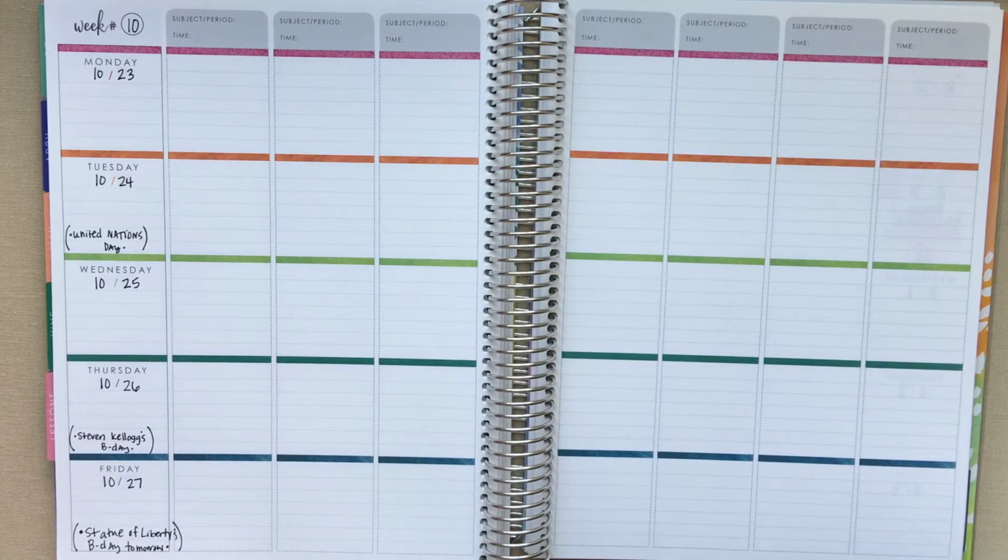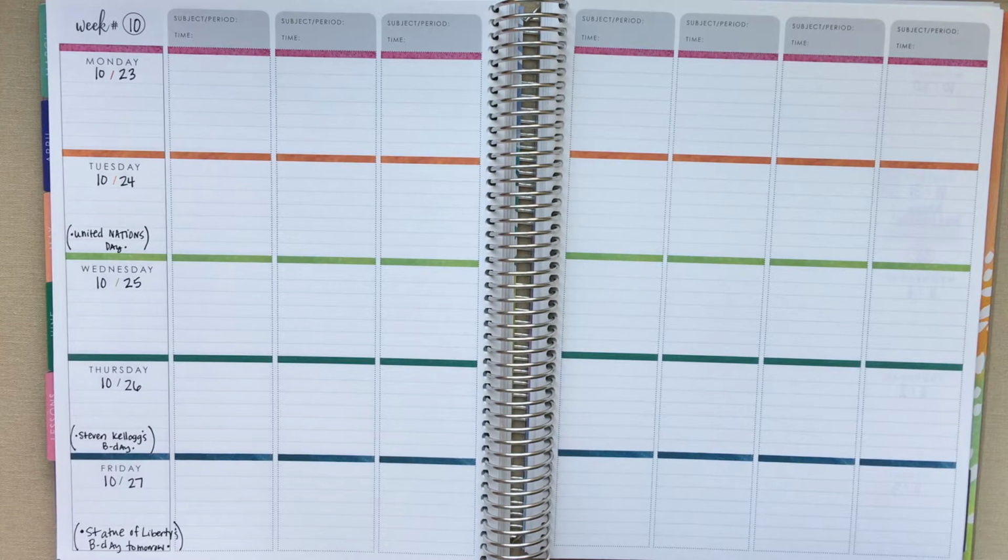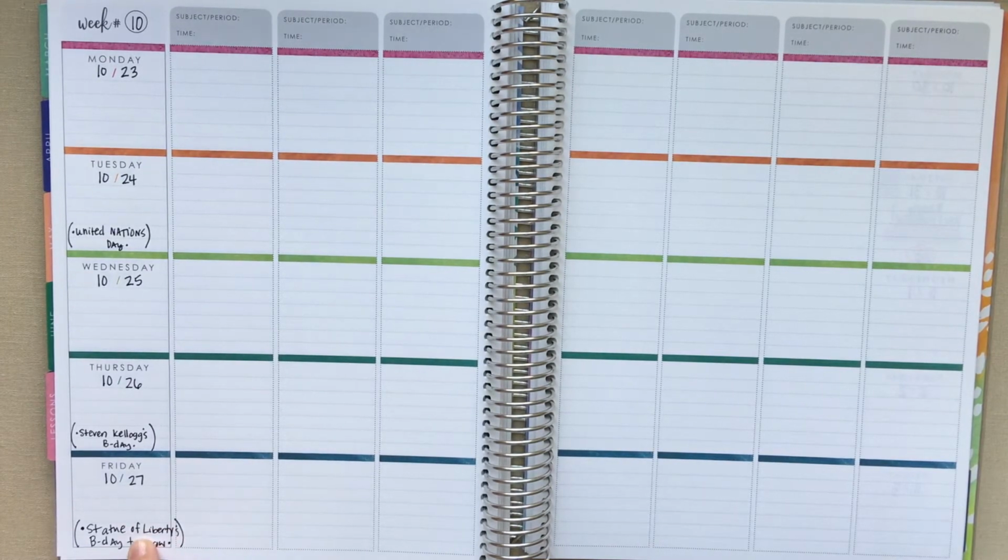And so, like I said, I have United Nations Day, Stevens Kellogg's birthday, Statue of Liberty's birthday. We actually studied the Statue of Liberty this last year because we read the Who Was or What Was history books. We read Who Was the Statue of Liberty, or no, What Was the Statue of Liberty? And I learned a ton, just like I always do with those. I love those Who Was and What Was little history books. They're so affordable, and we both pretty much enjoy them. And they teach you so much about history. I never knew stuff about that.